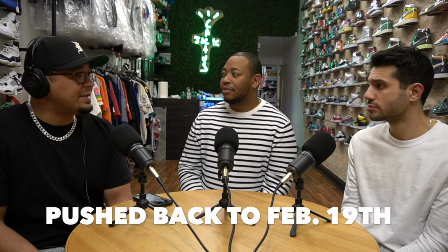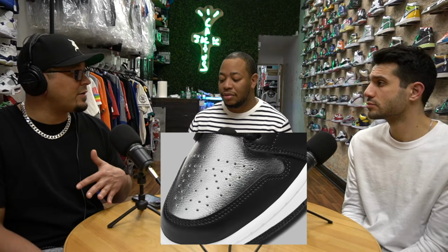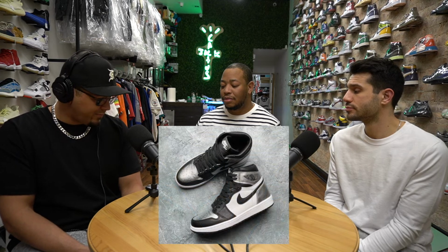You're talking about a February 12th release date. A lot of ones in February. You're also talking a $170 price point. So super affordable. Cheaper than Neutral Grays. Even though the toe box and the heel are silver, I don't believe it's patent leather. I think it's just regular leather, painted silver. So that's going to be attractive to people. That is. Yeah. Black swoosh. Very clean look.